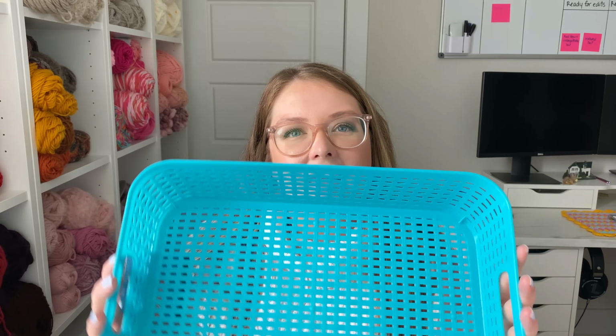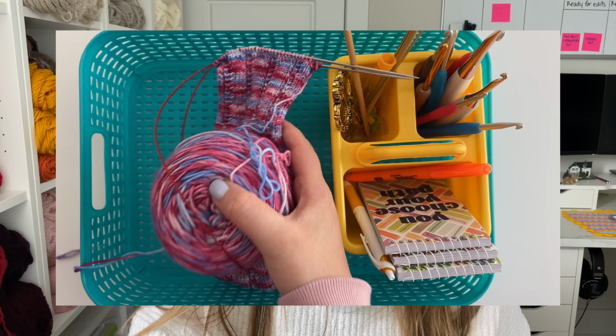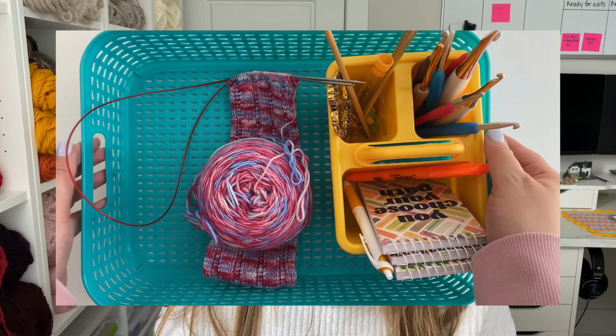Last up, I got this little basket which holds this very nicely, which I thought would be great for your stash or whatever project you're currently working on. I have baskets like this all over my house, and it's just really great for keeping all of my knitting and crochet stuff contained, so that way I'm not taking up the entire couch or coffee table, or really living room for that matter, with all of my stuff.